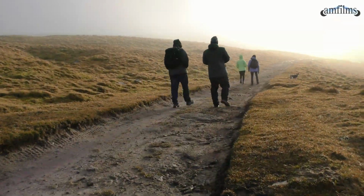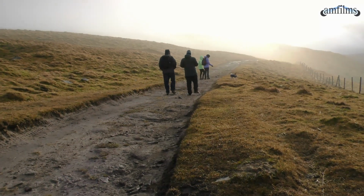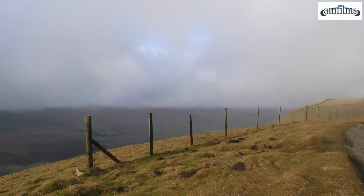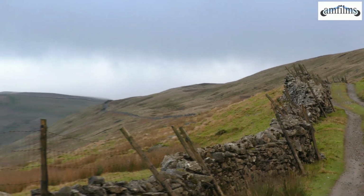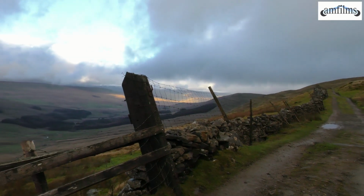Much to our delight, on the return south along the track, the sun peeps through. The views are splendid. In winter, don't give up on the weather in the Dales. It will surprise you. Sometimes, after a poor start, the day improves and views enchant you.